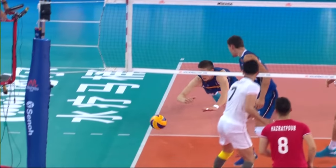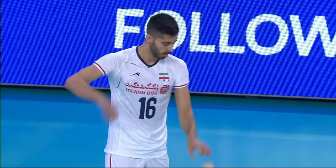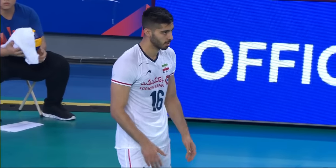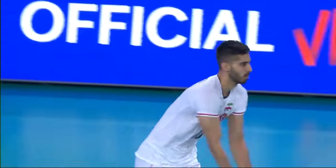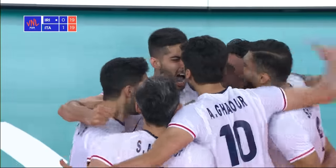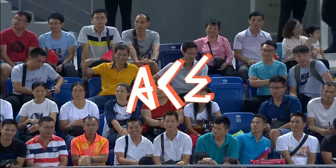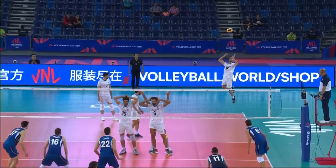This one's going right down to the very wire here, the second set. Ali Shafiei will serve. It's 19 all. Oh, and he found the corner. It's an ace. Watch the Italian back line stepping away. Incorrect read from Italy. How about this? Iran suddenly find themselves in the lead.